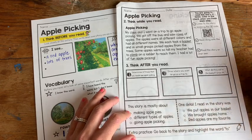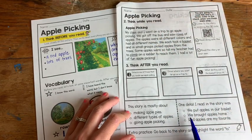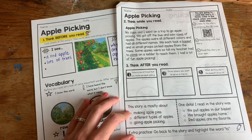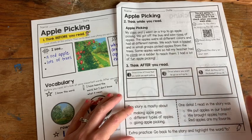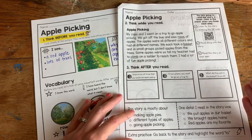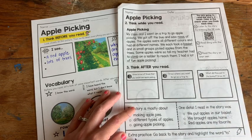Again, we want them to practice going back into the story. So even if they know, oh, we know, we put apples in our basket. How do you know? Ask them, have them go back and highlight it. Learning these skills, even if they're newcomers, are going to help them in so many ways, and it can be really fun. The last part is an extra practice.